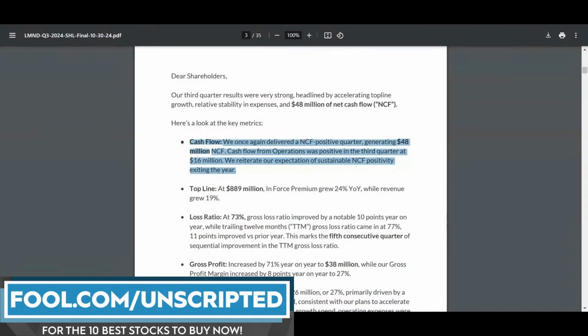There's another metric that they've been talking about, and that's net cash flow. Something they've just started talking about in the past couple of quarters. You always have to be careful when a company says, oh, hey, here's this new metric that we're going to be talking about. But the bottom line is that this is still a GAAP loss business, still generating large losses.